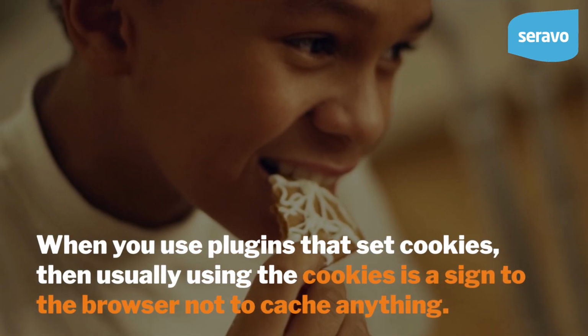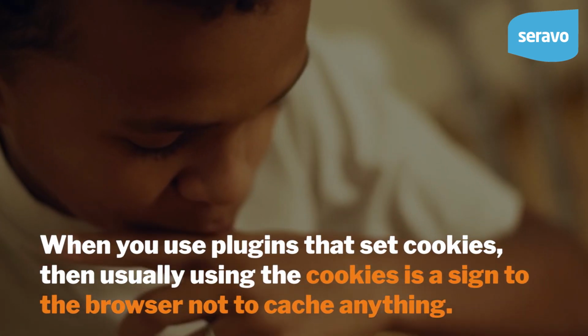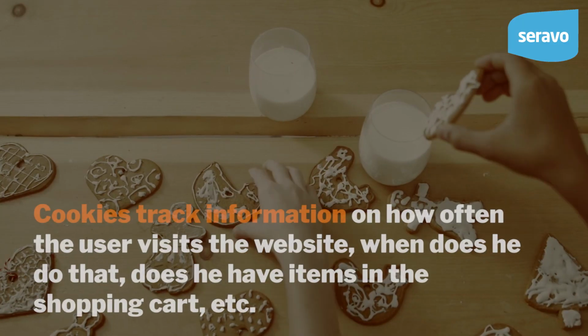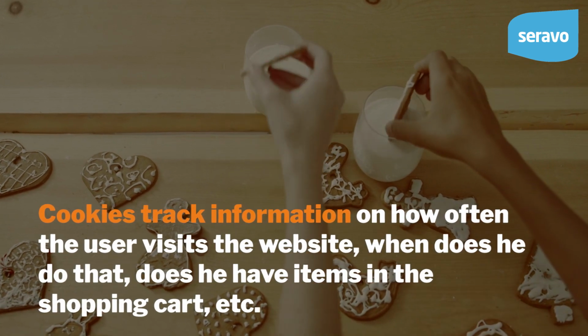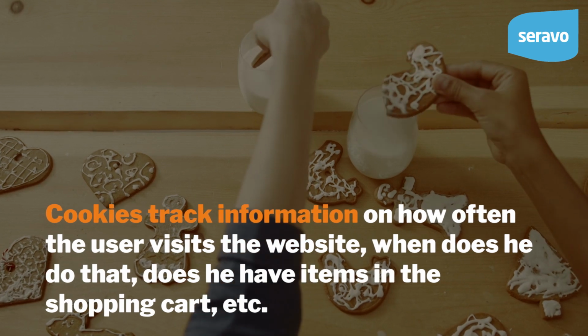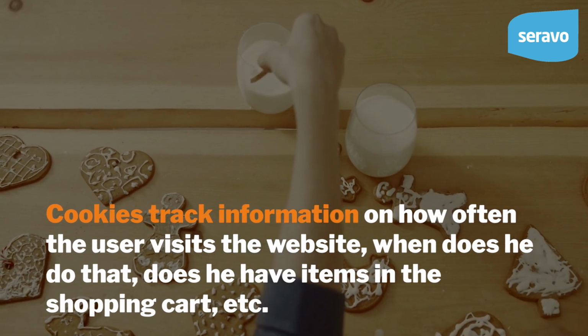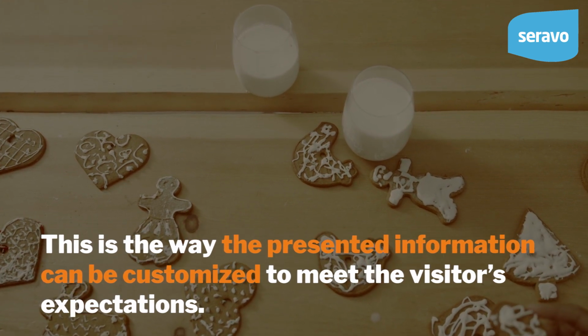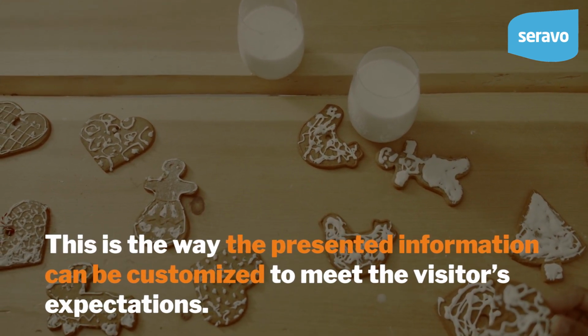When you use plugins that set cookies, usually the cookie instructs the browser not to cache anything. Cookies track information on how often the user visits the website. When does he do that? Does he have items in the shopping cart? Etc. This is the way the presented information can be customized to meet the visitor's expectations.